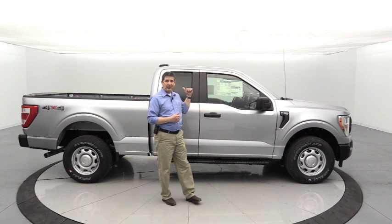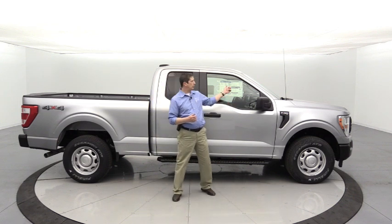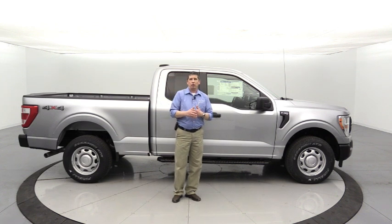So now let's talk about that 101A equipment group. It's a pretty popular equipment group because it does include the power equipment group, as we mentioned. So of course, just to rephrase, it does give the power windows, power locks, and the heated power mirrors. It does get the keyless entry with the flip key, tailgate lock, perimeter alarm, as well as the illuminated entry, all included in the 101A equipment group.